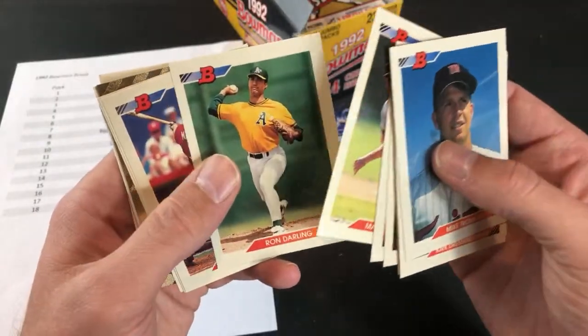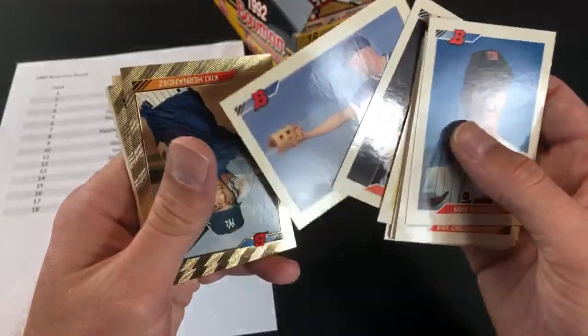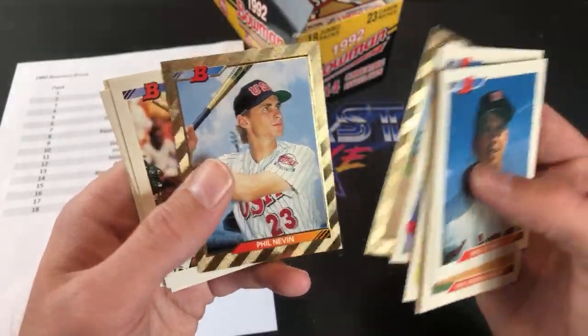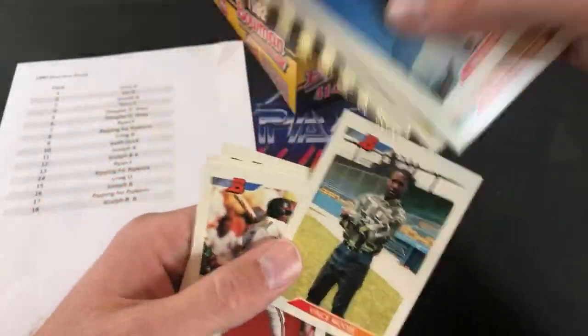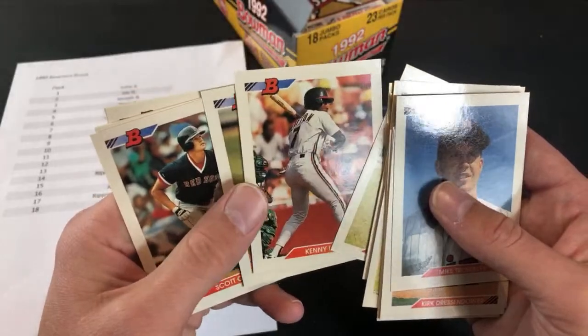Hey, Dale Murphy. There's a Clemens. Nice one there. Mark Grace. I see a Kiki Hernandez and a Phil Nevin, second year Nevin, USA foil card there. A Vince Moore, I don't remember Vince Moore. Lofton, second year. Chuck Chicago says, okay, no seizures tonight.